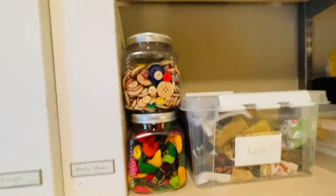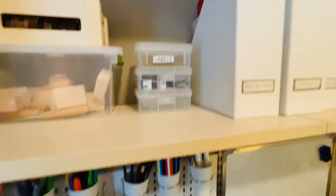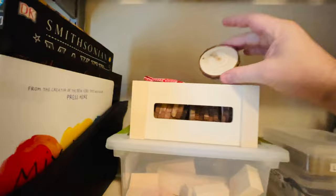Here's some more books that I have, Martha Stewart stuff, just some images, Better Homes and Gardens. Labels, you know, random art things. This is where I keep my wood rounds right here for ornaments, Christmas ornaments, different things, wood blocks. I'm going to try to get a little into wood carving, so I have that there. More art books, just envelopes, different things, Mod Podge, just where I keep my Mod Podge.